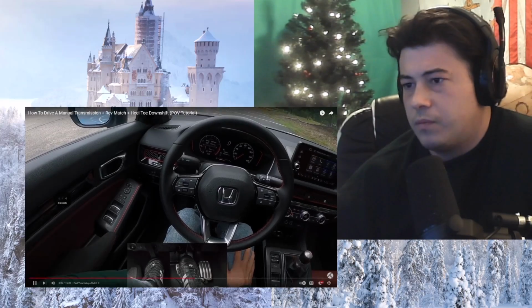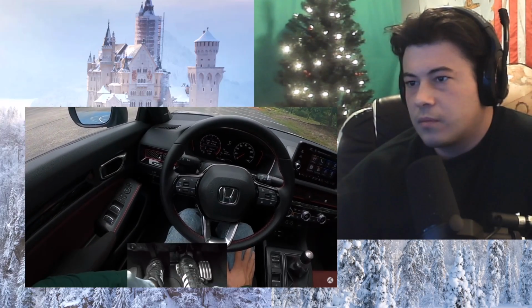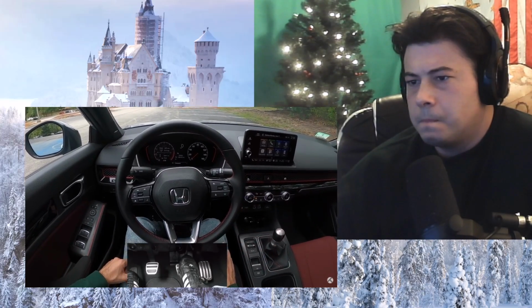You don't want to sit there and then peel off as it starts to move. And you don't want to ride that clutch. You don't want to sit there and hold your foot on it because that's going to wear the clutch prematurely.